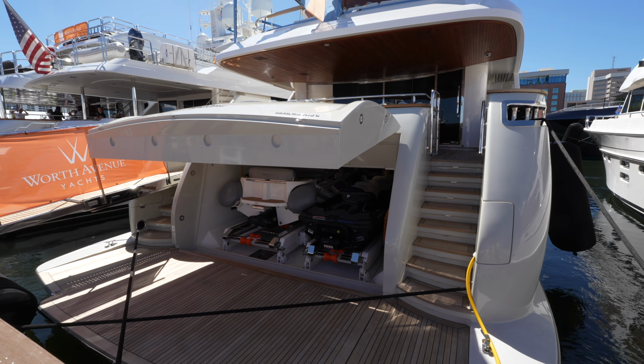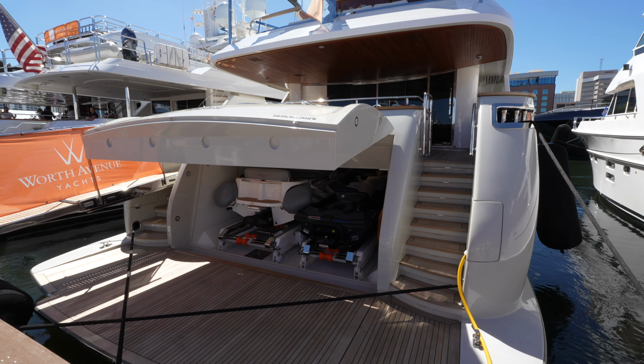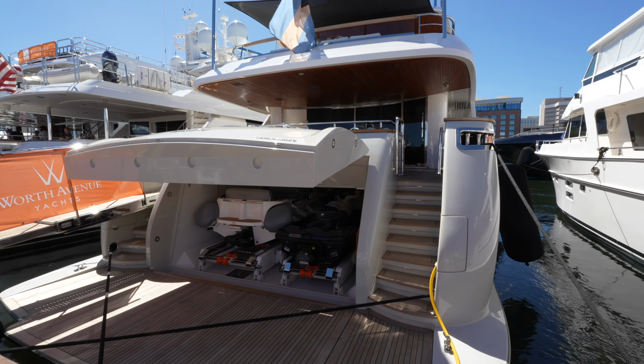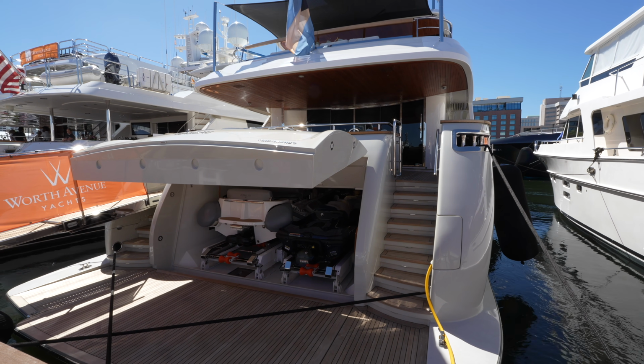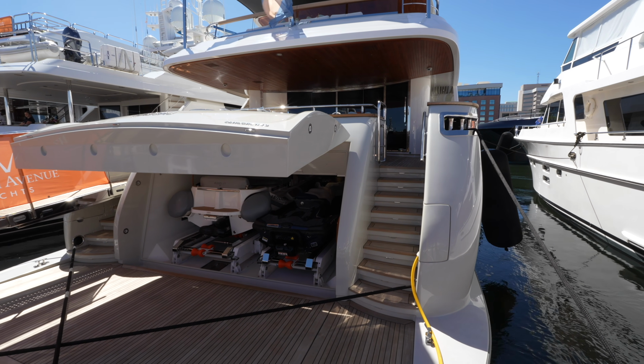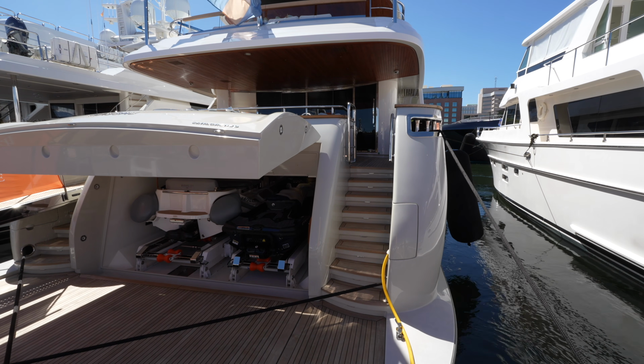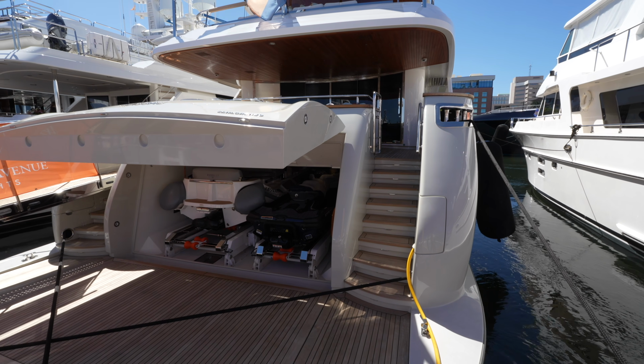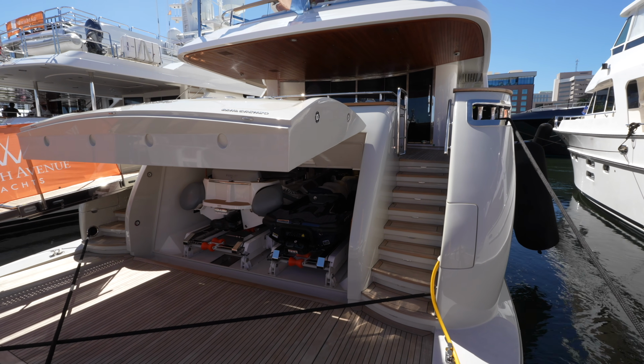Now, Sanlorenzo is a highly regarded Italian yacht builder, and as we go through this tour, it's going to be easy to see why they're so highly regarded. They build an immaculate yacht. This one is in pristine condition. As mentioned, it was first delivered in 2023, so it's practically brand new. So I think that's enough information for the intro. Let's get this tour started.